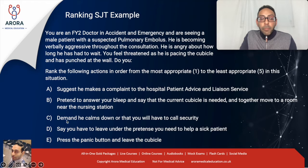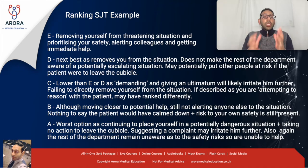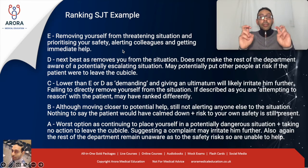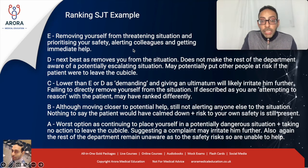E says, press the panic button and leave the cubicle. Why is E so important? Number one, you're removing yourself from a threatening situation. That is important. You feel threatened. You've got to remove yourself from that situation. You're prioritizing your safety. So the clinical point is, yes, patient safety, but it also relates to your own safety as well. Also, you're alerting colleagues by pressing the panic button and you're getting immediate help.